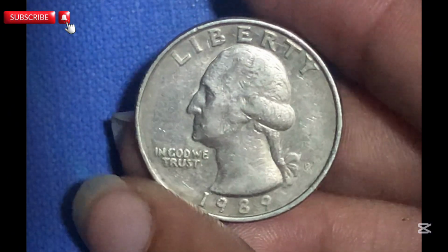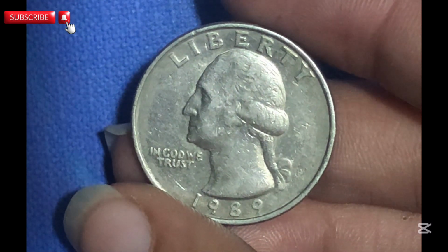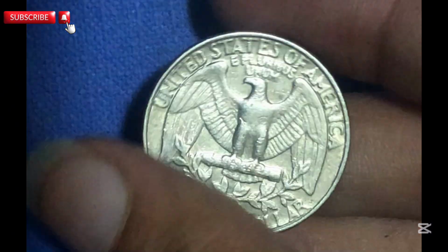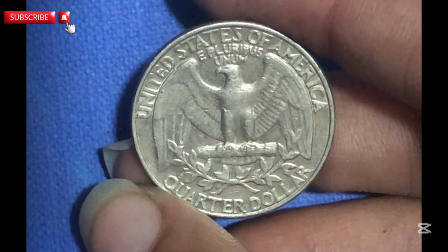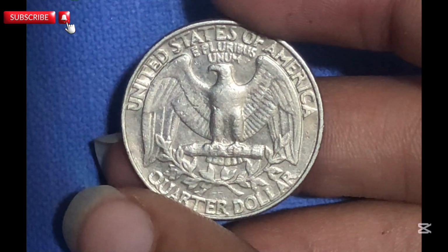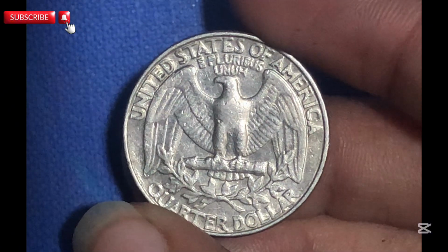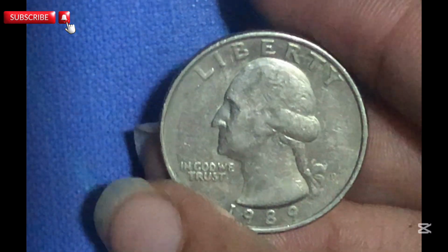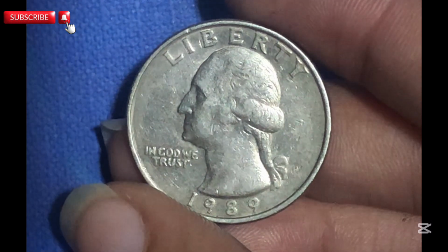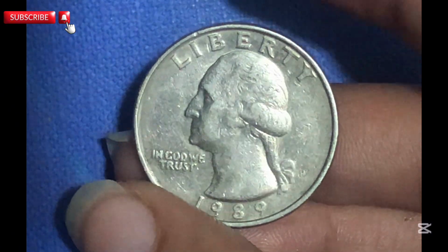When it comes to determining the value of a 1989 P Washington quarter, several key factors come into play. The first and most obvious factor is the coin's condition. Coins are graded on a scale from poor, P1, to mint state, MS70, with the latter representing a flawless, perfectly struck coin. Most quarters from 1989 have experienced significant circulation, meaning they exhibit wear and tear that lowers their grade. However, uncirculated examples, particularly those in high mint state grades, are far more valuable. A well-preserved 1989 P quarter with a grade of MS67 or higher can fetch impressive prices at auction.